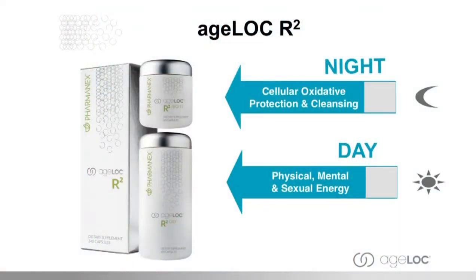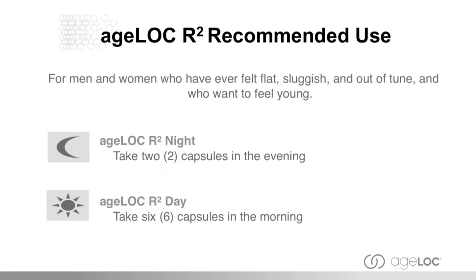Now, ageLOC R² day actually targets physical, mental, and sexual energy, and R² night, cellular oxidative protection and cleansing, as I've explained earlier with the science. Now, the recommended use, of course, is that we want to feel the youthful energy during the day. So ageLOC R² day is taken in the morning or anytime during the day when you're feeling a little bit of a lag, targeted for those people who have ever felt flat or sluggish, out of tune and want to feel young. So take 6 of those in the morning, and ageLOC R² night is taken in the evening, 2 capsules in the evening, because actually that's where most of the cellular cleansing is taking place.